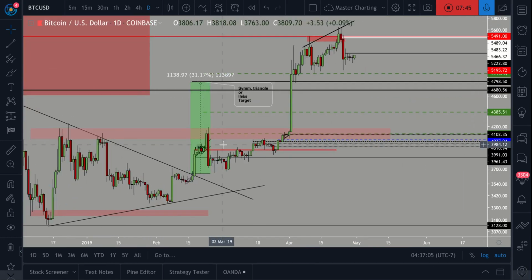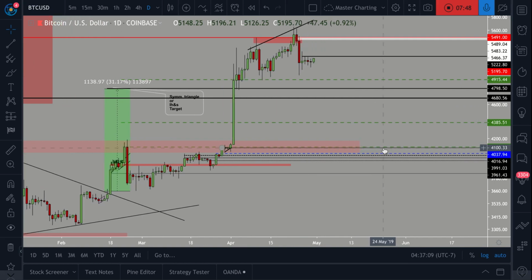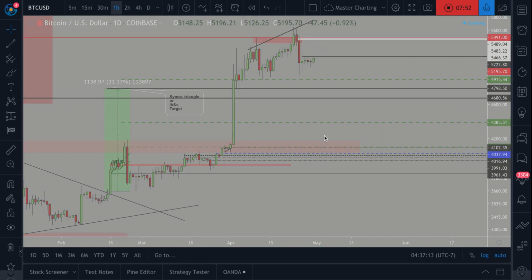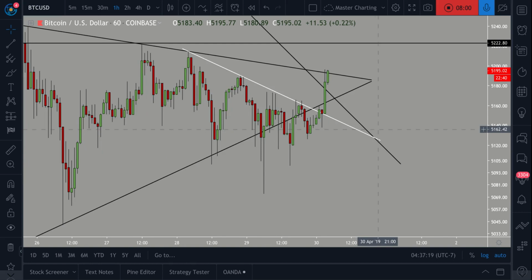But like I stated, for the most part, BTC is still sort of doing its thing and moving, or trying to do its best to move towards that 5200, 5222 area that we're talking about. Hasn't quite done it yet.